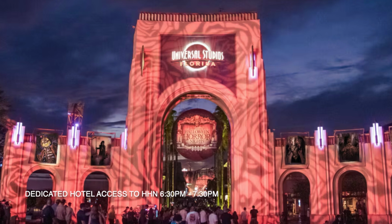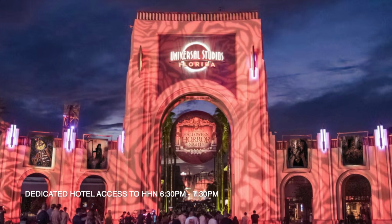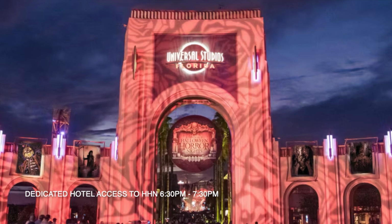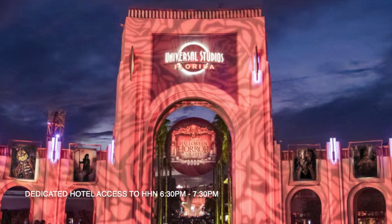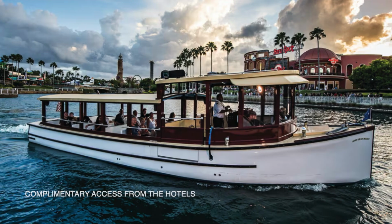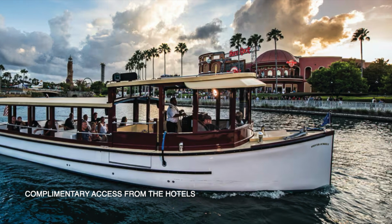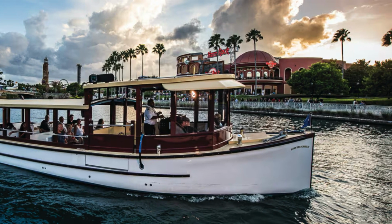Now, if you're staying on site at an official Universal Orlando hotel, that comes with a number of benefits, including dedicated access to Halloween Horror Nights, which is a special access to a dedicated HHN entry gate each night from 6:30 to 7:30 if you have a hotel room key card and Halloween Horror Nights event admission. Each Universal Orlando hotel also comes with complimentary transportation to the theme parks and Universal CityWalk.